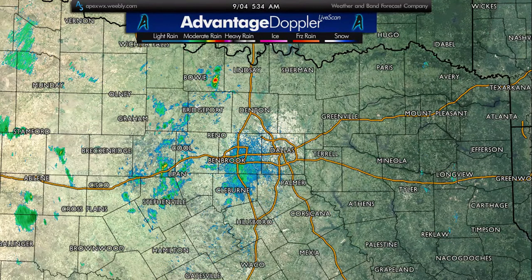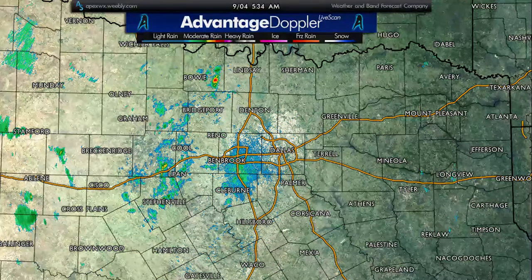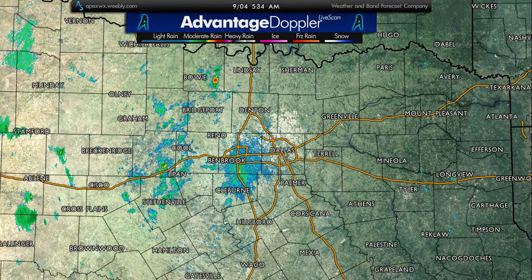But this is the radar early this morning at 5:34 a.m. You can see we have a few scattered showers. We have a few isolated showers just to the west of the DFW metro near Mineral Wells and Weatherford, and of course that's moving off to the north. And we'll see an increase in that this afternoon as more moisture starts to increase. We'll begin to mention more chances of scattered showers and thunderstorms.